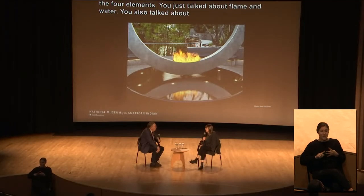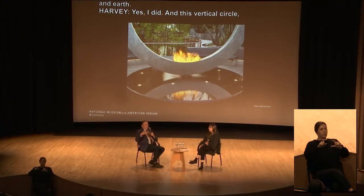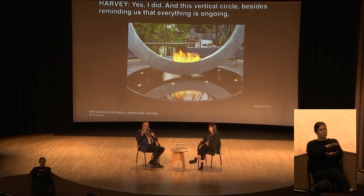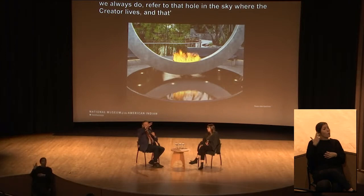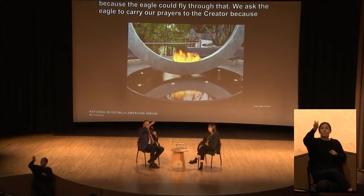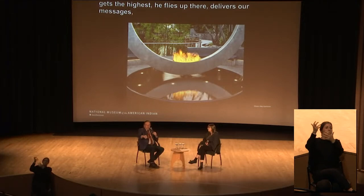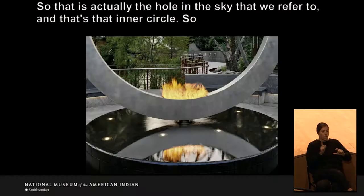And this vertical circle, besides reminding us that everything is in existence and that it's ongoing, is also the hole in the sky where the Creator lives. That's why we use eagle feathers, because the eagle can fly through that. We ask the eagle to carry our prayers. We send our prayers to the Creator, and he flies up to his highest, because he flies the highest, and he delivers our messages, and the Creator gives him his blessings, and he comes back and brings our blessings back. So that is actually the hole in the sky that we refer to, that inner circle. You say your prayers, go through there, and the blessings come back through there.